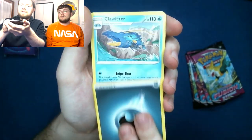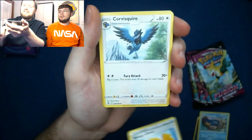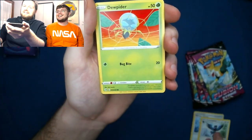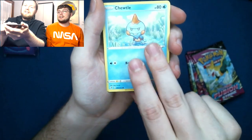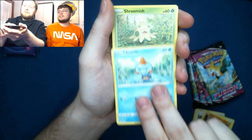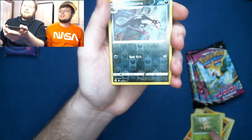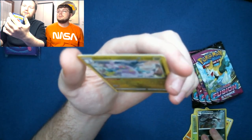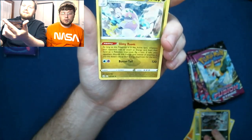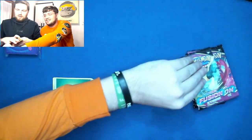Let me get this focused for you guys again. Oh my goodness! Please do focus. Howitzer, spongy gloves. What? Oh my goodness! What is the point? Meowth, Onyx, Choodle, Shroomish. Ooh, a reverse holo Galarian Lanoon and a non holo Goodra. Boo. Screw those guards, man. And a leaf.